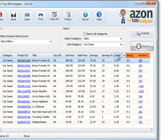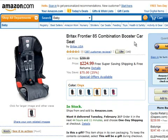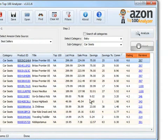And now you can sort by commission, and you can take the one that gets the most commission. Double click, let's go take a look at that product. This Frontier combination booster car seat, $225, but guess what? You still save 25%. This would be a good product to focus in on a WordPress blog. It is that powerful and that easy to identify top selling products using the Amazon Top 100 Analyzer.